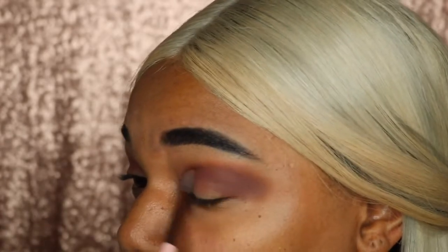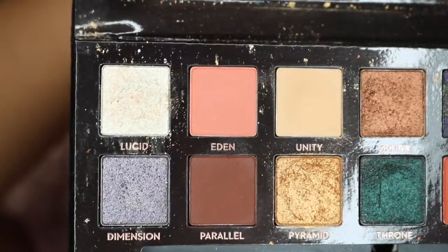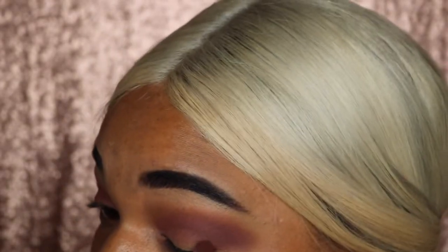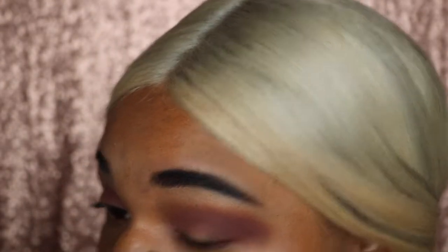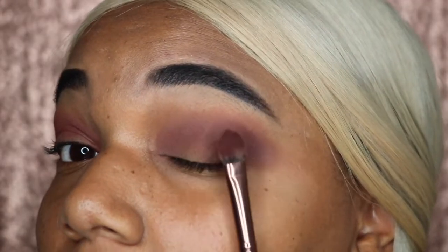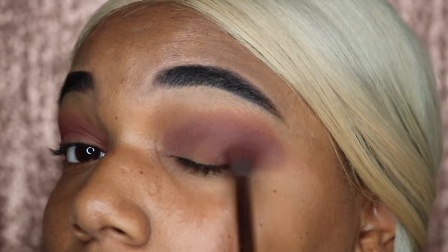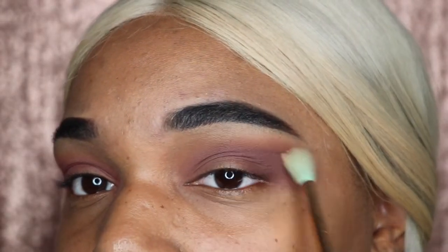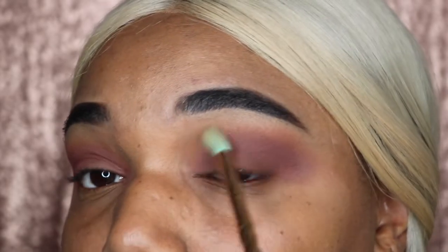And just blend it out. We're gonna use Parallel from the Prism palette and just take a little bit on the same side of the brush and just put it right here, because we want to darken this spot up. So we just put it right here and we just brought it inward. I like to take a clean blending brush and just blend everything out so it's blended properly.